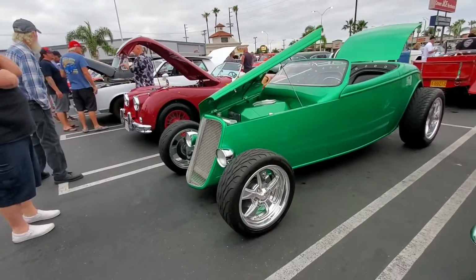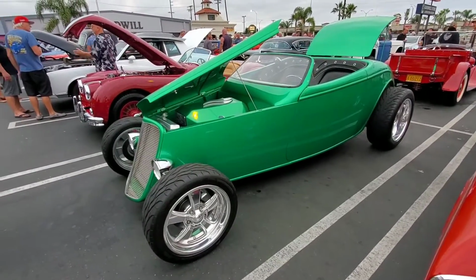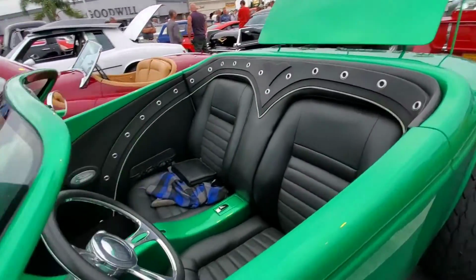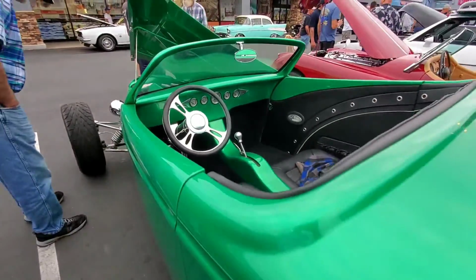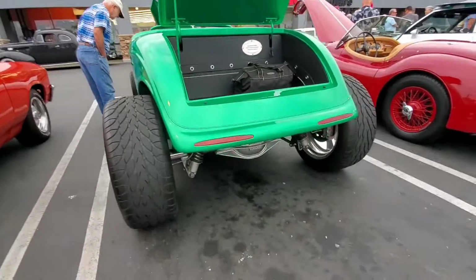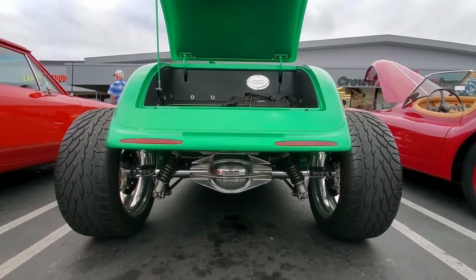This looks like a Foose build. Maybe I'm wrong. Don't want to give credit where credit may not be due. But look at that, huh? Everything capped and covered up. Beautiful. Bucket seats. Two pedal hot rod, automatic. Yeah, trunk fully done. Got a nice little bag back there. Needs a rear end. That's a nice one, huh?